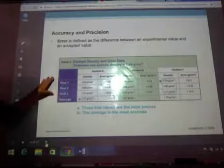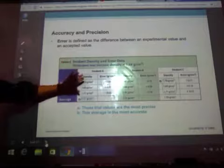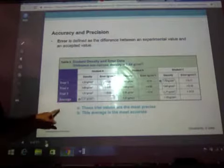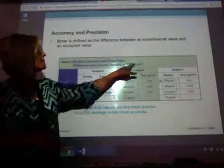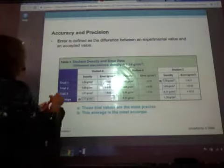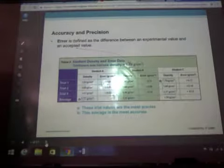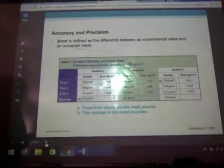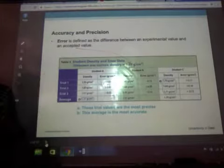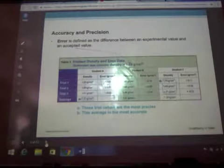The only way that you know that is if you know the accepted value. And here, it does not say the density. Oh, yep, it does, right here. Here it tells me the density. So this is the accepted value. The accepted value will have to be given to you. It's the right answer. So if we do a lab and I tell you to find the density of aluminum, the only way you can calculate your error is if I give you the correct answer. What is the density of aluminum?